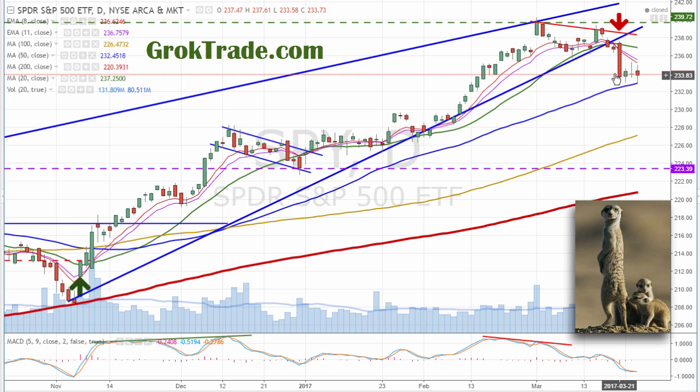What happened the rest of the week? Just sitting here on low base. On Friday, it did tag this 50 moving average, and then came right back up. It was disappointment that the Congress did not vote on a health care replace and repeal act, but that's their excuse at least. So we're just dodging right here right now. We're just kind of sitting here in wait and see mode.